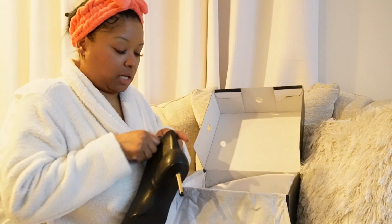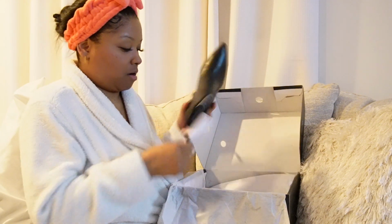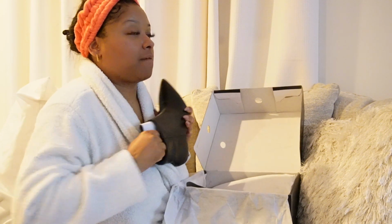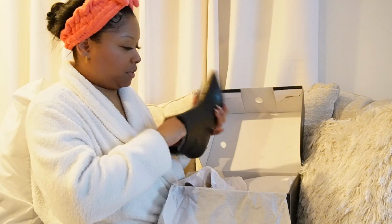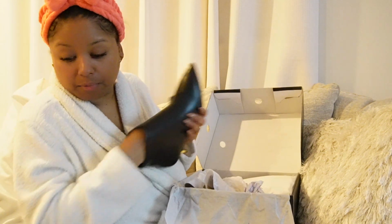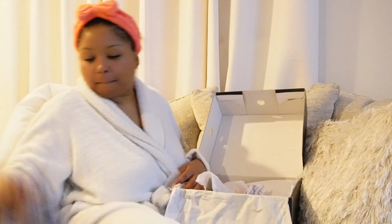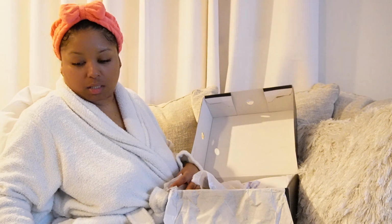So let's see. I haven't tried these on. So let's try these. I tried the cream ones on just because they're my favorite. I haven't tried these. I don't know how to take the paper. I'll stick with that. Okay. So I'm gonna take my fuzzy sock off, and hopefully I can get my foot back up so I can show you guys how these look.